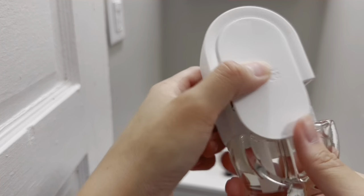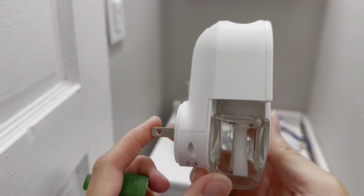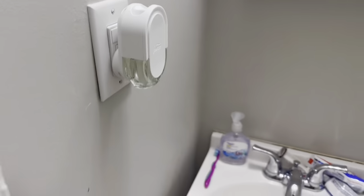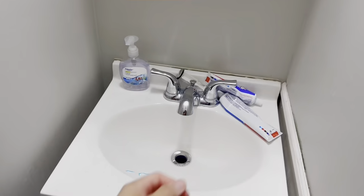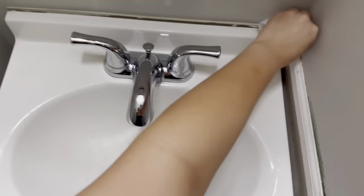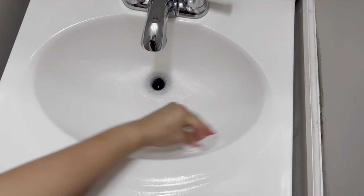Now I'm just refilling my Febreze. The thing literally works so good. It's like a double Febreze plug-in. So I usually use the Gain scent, which smells great. Either the Gain or Downy one. They both smell really good.